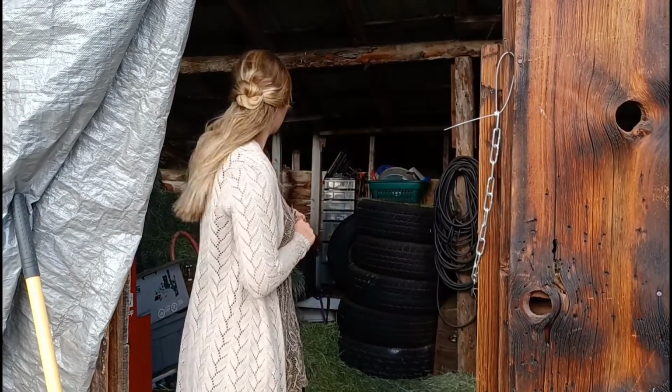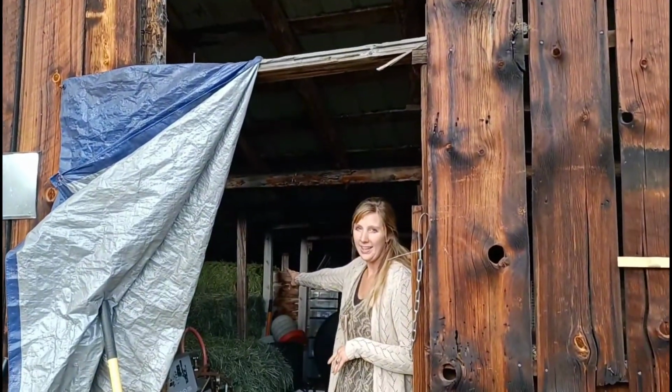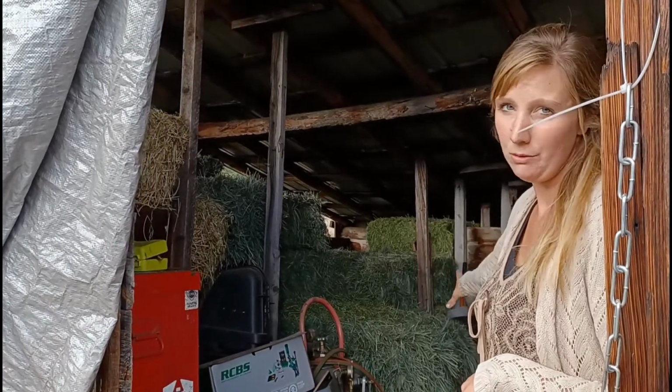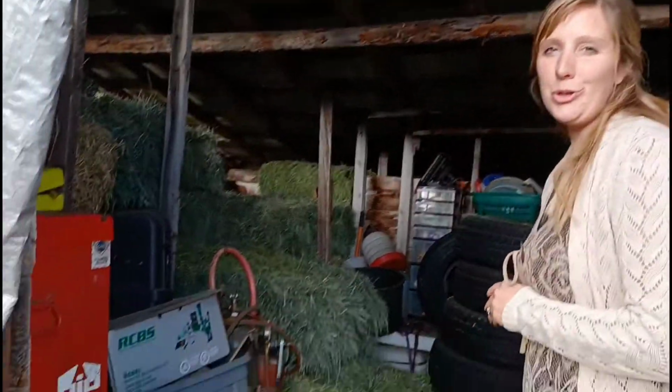Okay, so we are in the barn, coming in the barn. Like I said, it's a little messy, but we got a bunch of hay here just the other day. Most of it's alfalfa, some of it is grass hay, really nice stuff. And then Joel's tools and storage stuff. We want to change it up a little bit, but right now this is what we got to do.